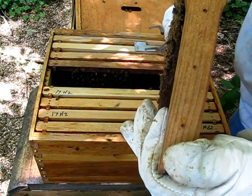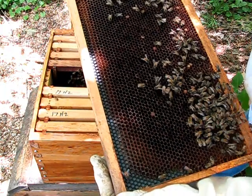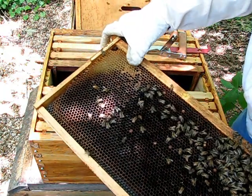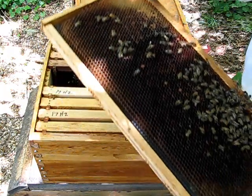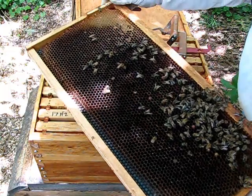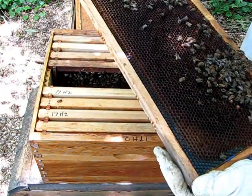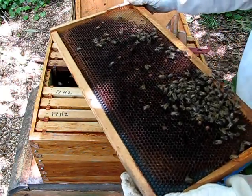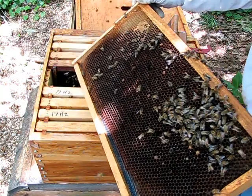I'll grab this with my hand. A lot of capped honey over here where my thumb is. A lot of nectar in that area. This whole frame is pretty much nectar, with rare exception. The fact that they're agitated like they are could mean that the queen is gone.